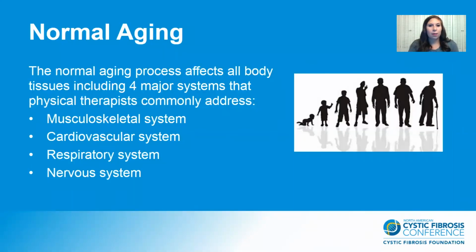Before we begin talking about CF-specific aging, we're going to talk about the normal aging process and how this impacts adults with CF. The normal aging process affects all body tissues, including 4 major systems that physical therapists most commonly address. This includes the musculoskeletal, cardiovascular, and respiratory, as well as nervous system.